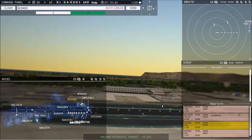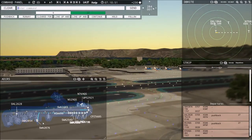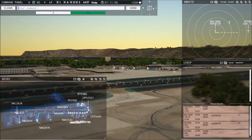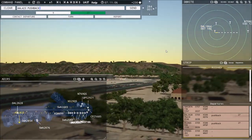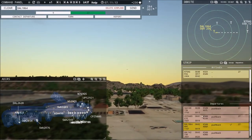529 Quebec Sierra, pushback approved, expect runway 27. Ground, 27, pushback approved, 529 Quebec Sierra. Southwest 2854, continue taxi. Continue taxi, Southwest 2854. I don't know what the deal is here. Tower, American 423 requesting push and start. American 423, pushback approved, expect runway 27. Ground, 27, pushback approved, American 423.